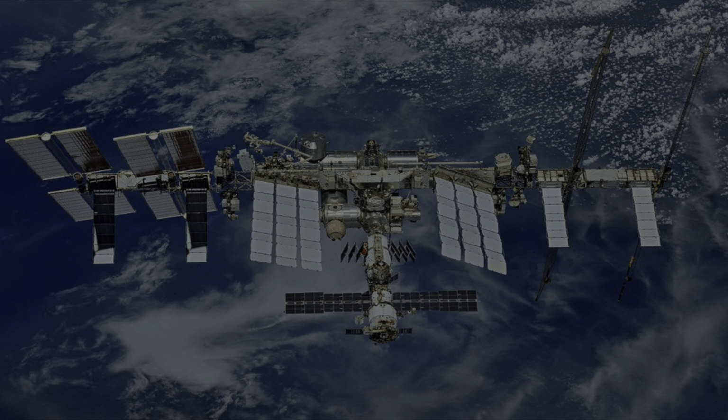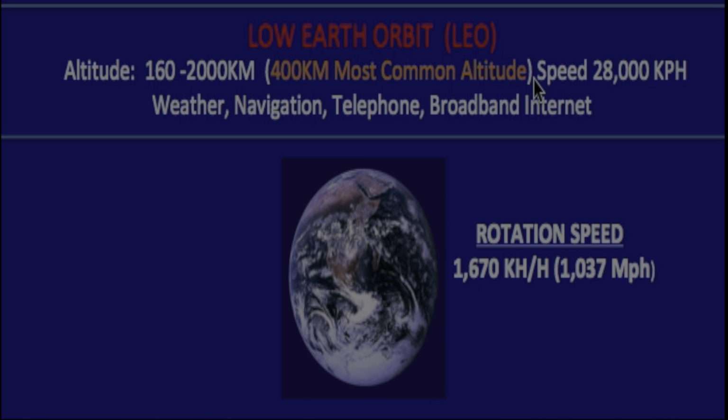The International Space Station also resides in this area. And by the way, the International Space Station is categorized as a satellite. It rotates the Earth at the same speed of satellites in this area, at 28,000 kilometers per hour. Astronauts on board of the International Space Station would actually experience sunrises and sunsets every 90 minutes, which is amazing.